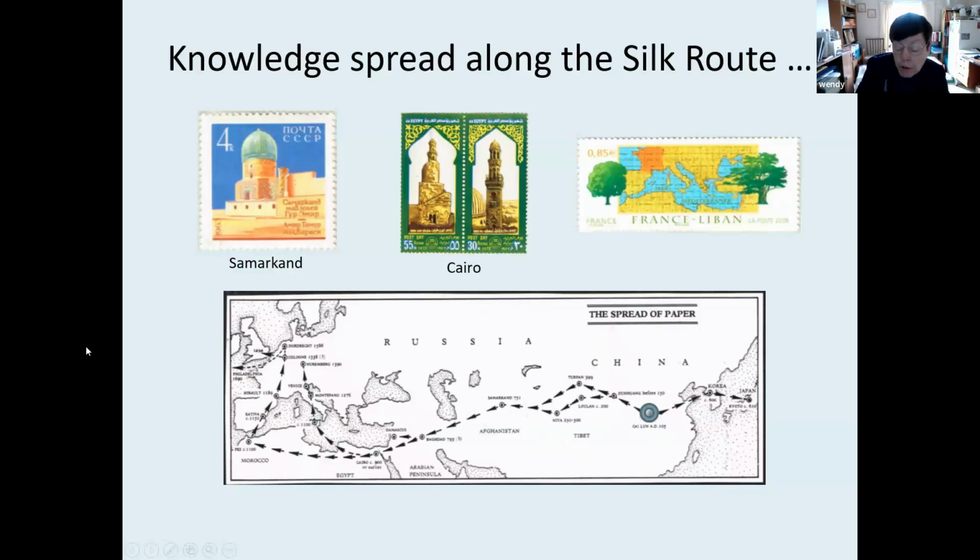The use of paper was immediately recognised, not least because it was a lot cheaper than silk, which had been the Chinese existing favoured writing material. But it took a long time for the knowledge of papermaking to spread. It reached Korea and Japan in around 600, and then slowly went along the Silk Route. It reached Samarkand.